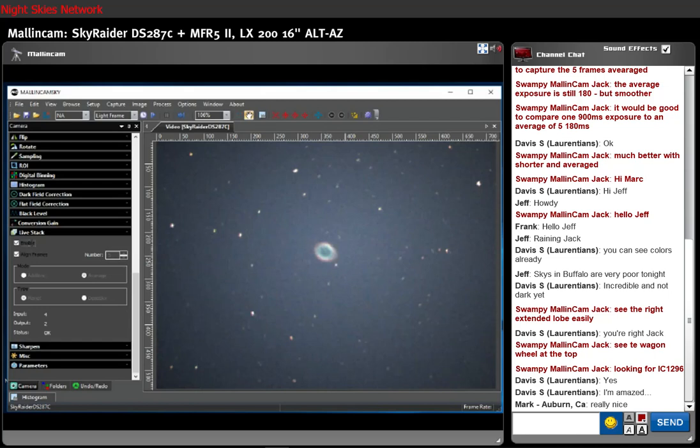Yeah, sometimes the software stops a little bit. There you go, 5 frames. Now the central stars start to pop pretty well. We're reaching magnitude 15 right there, 15.3 I believe it is. It's quite remarkable to see the sensitivity of it.